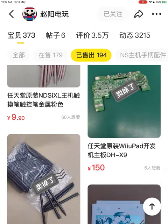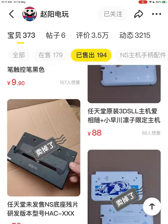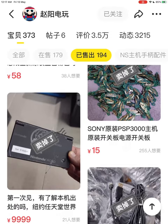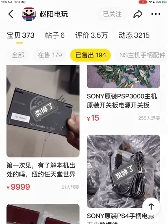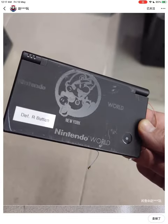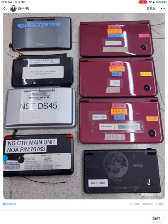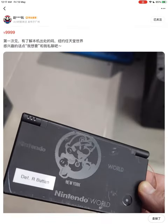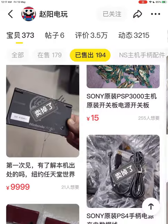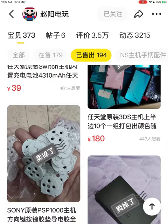Wii U pad. Wii U gamepad development motherboard unpopulated. Something, something. A whole bunch of. Yeah. Oh, I can't. Can I click in there? There we go. Weird. Look at all those. Yeah, this guy just has a whole bunch of dev units. So, that's not for sale. That's just a listing that he put online.